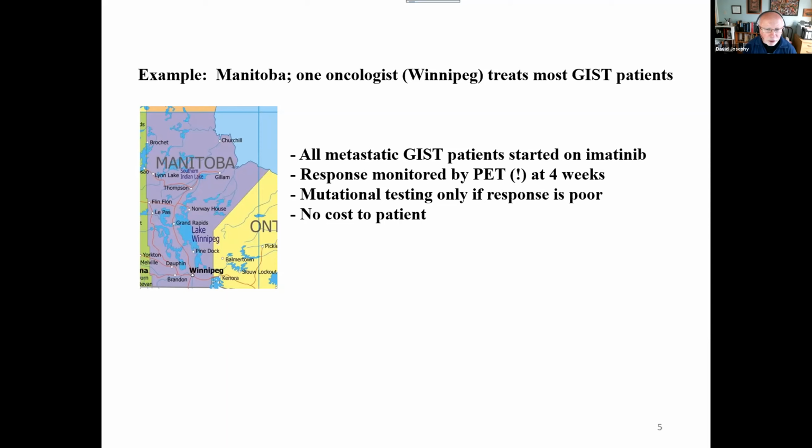Then very quickly, after 4 weeks, they do a PET scan. And I put an exclamation mark there because in most places in Canada, it is difficult or even impossible to get routine PET scanning for GIST, but they seem to have that available in Winnipeg. So he does a rapid early measurement of response by PET. And then if there is a poor response to imatinib, he sends out for mutational testing, but not if the patient responds.